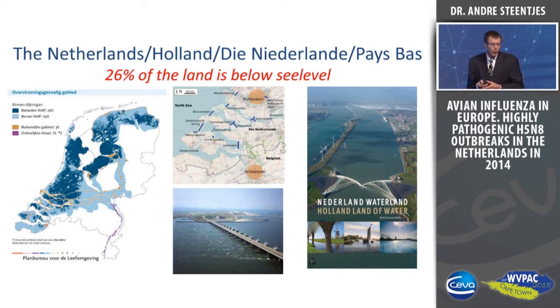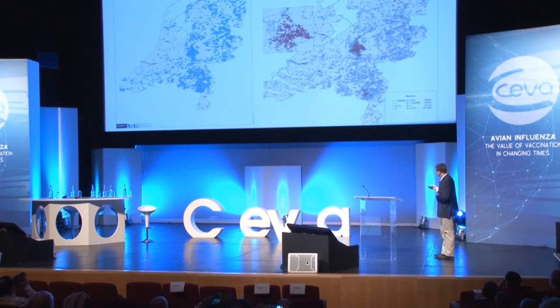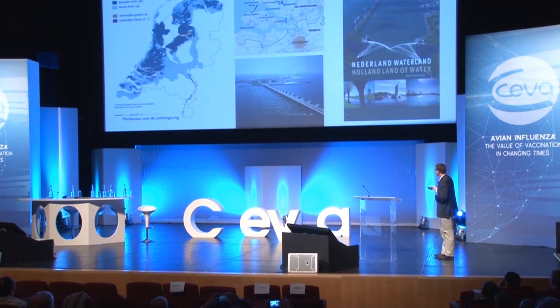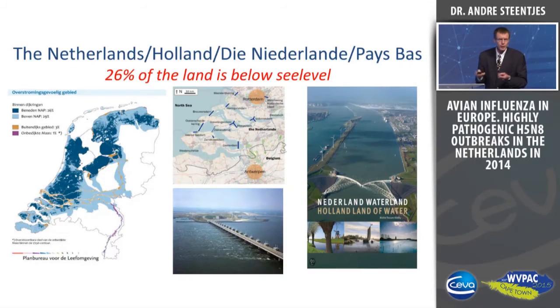First of all, I have to tell something about the Netherlands. The Netherlands are so called because Netherlands means we are a low country, and a big part of our country is below sea level. As you can see here, almost 26% of the land surface is below sea level, which means that we have very wet land, which is attractive for waterfowl. And Holland is well known for all these structures to block the seawater from coming into the land.